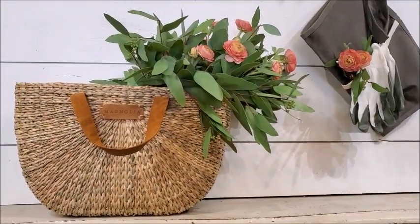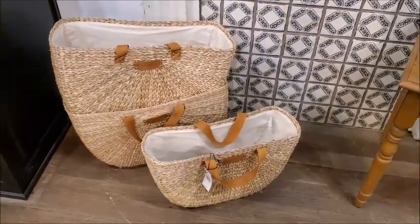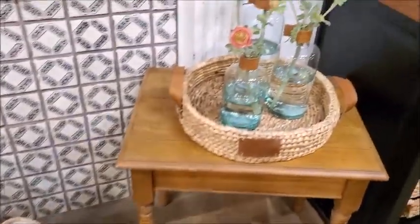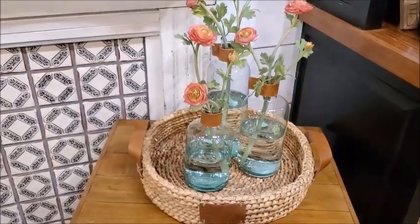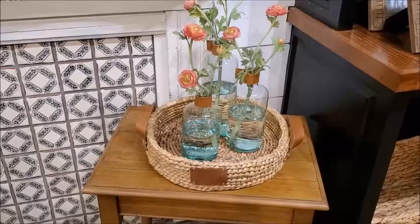I love this basket. It's called the Savannah Gathering Basket. I like the combination of colors with the brown leather details. They have the baskets, trays, a hamper too that you're going to see in a bit. But yeah, I think they are perfect for summer.